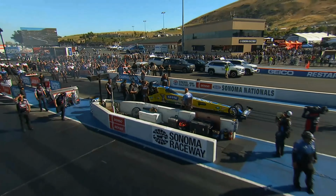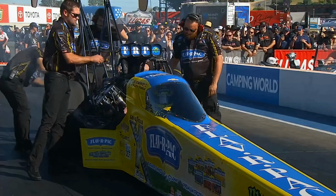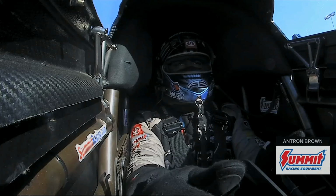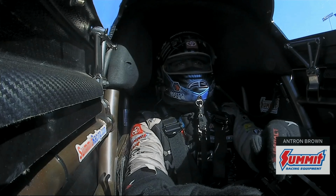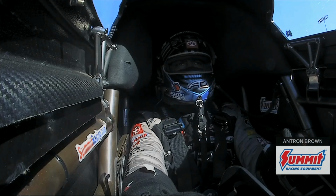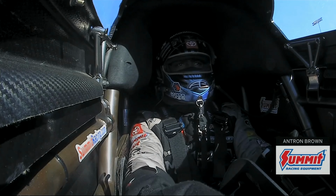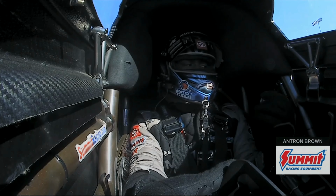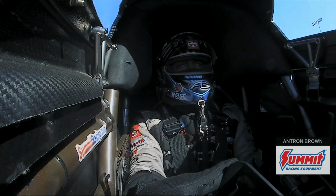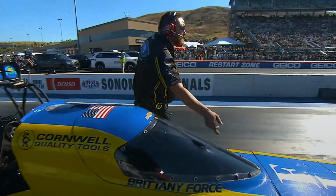The champ, Brittany Ford, currently sitting in the number 9 spot for Flavor Pack, Cornwell and Chevrolet, and Antron Brown currently sitting number 3. To be fair, the one run Antron made was yesterday at 372. And that was early in the day. His last 2 runs have been, or actually, it was late last night he ran the 372. Now he's got to try to see what he can do with the right side of the racetrack. Number 1 and 2 runners in the world a year ago in Camping World Top Fuel action.